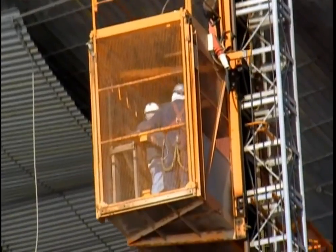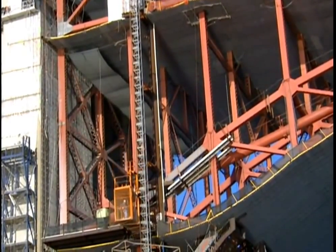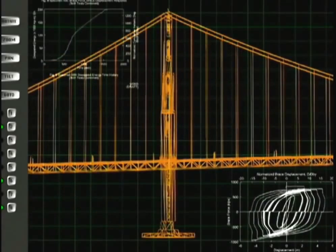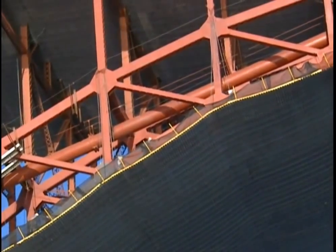Nothing we're doing today detracts from what they did before us. Quite frankly, they didn't know a whole lot about the mechanics of earthquakes, about the mechanics of ground motion and those kinds of things. And one of the things is that today we know an awful lot more about how the ground moves and how structures like the Golden Gate Bridge respond. And so with computer simulation and tools that they didn't have available when they designed the bridge, we're able to make the bridge an awful lot stronger without adding a whole lot of steel.